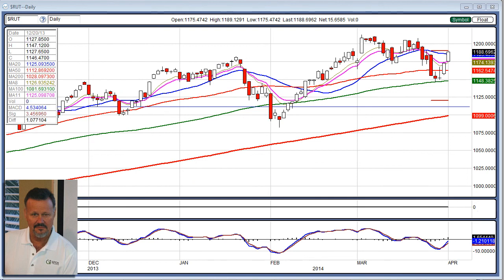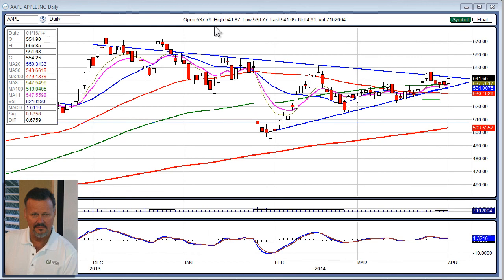Hey, let's take a look at a couple of stocks out there. Let's take a look at Apple. A lot of you are looking at that. It's in a giant symmetrical triangle, and it did break up here right to that line of resistance, so it could be a possible trade. A big breakout up here above there near the 550 area.